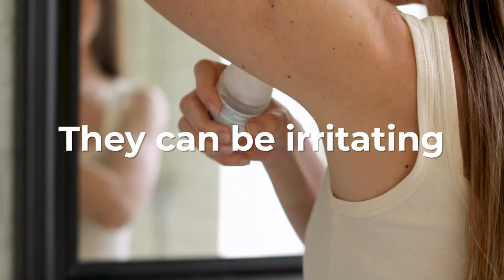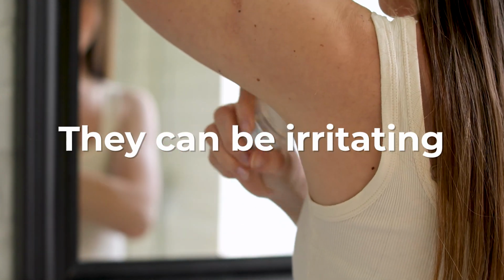So yeah, products like Certain Dry are a great option, but the downsides of these are that high percentage aluminium chloride substances can actually be really irritating. I get tons of patients coming in with armpit rashes because they're using products like these. So what other options are out there?